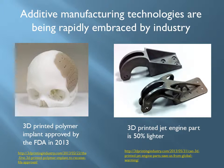Every kilogram of a commercial airliner that you can reduce their weight will save the airline operator something on the order of $1,000 per year. So it's cutting 2 pounds out of the weight of an airplane, $1,000 a year. That's a pretty good return on investment for that industry.